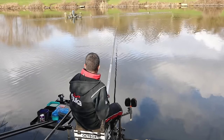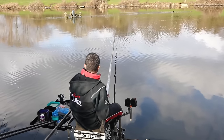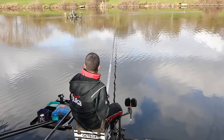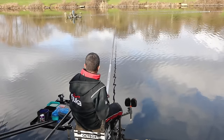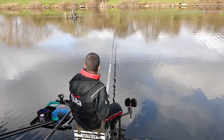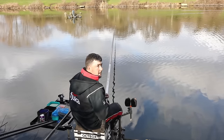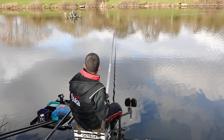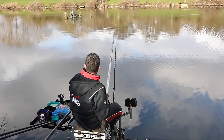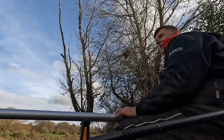Because, as I said, I've had some good results on pellets at different venues, and everything in terms of the way I do things is a fair bit tighter than this. A fair bit more emphasis on accuracy and putting your rig in your column of feed. So let's just see how we get on. Like I said, really promising start, some good stamp fish. And there's obviously a couple there at the moment, so hopefully it won't be too long before we get another bite.